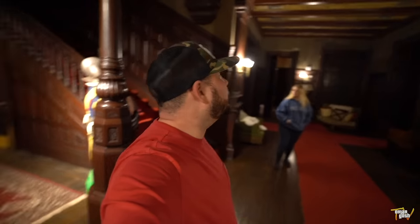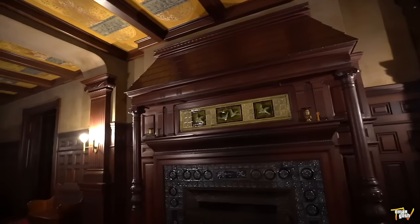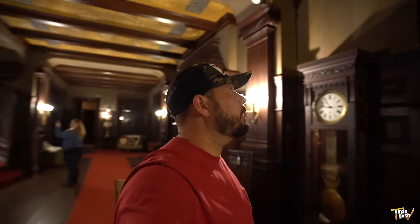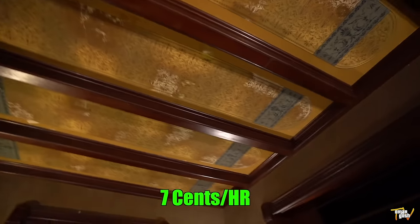So here's the entrance of the Wilson Castle. You can see this beautiful fireplace. There's a lot of beautiful woodwork here. What was she saying? That some of the woodwork is from Honduras, some of the wood is from Italy. Now, from what I hear, there was an Italian artist who was hired in the 1800s to come here while the house was being constructed. Took him 7 years, and they paid him 7 cents an hour to paint the ceilings.